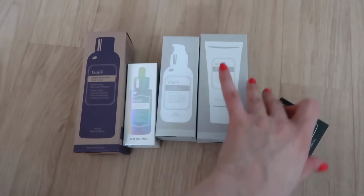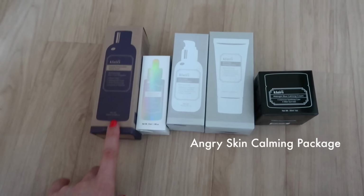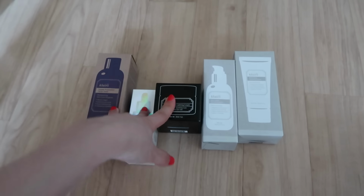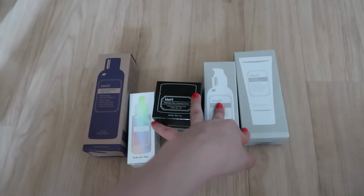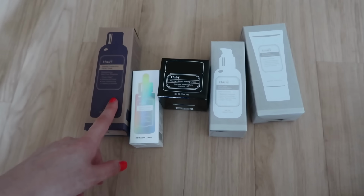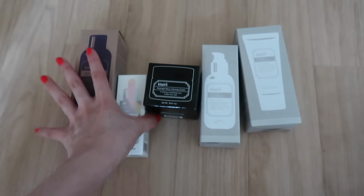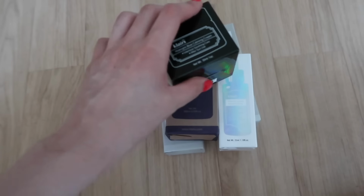Right now I'm about to get ready and head out the door to meet with Kristen, but I just got a package in the mail. These are the best sellers from Claire's. It's called the Angry Skin package. Since I've used most of them, I'm actually just gonna give this to Kristen because she's been telling me she has really sensitive skin, and I really recommend Claire's for anyone who has sensitive skin. So I'm gonna take this with me because I'm going to her house right now, because that's what I do on the weekends.